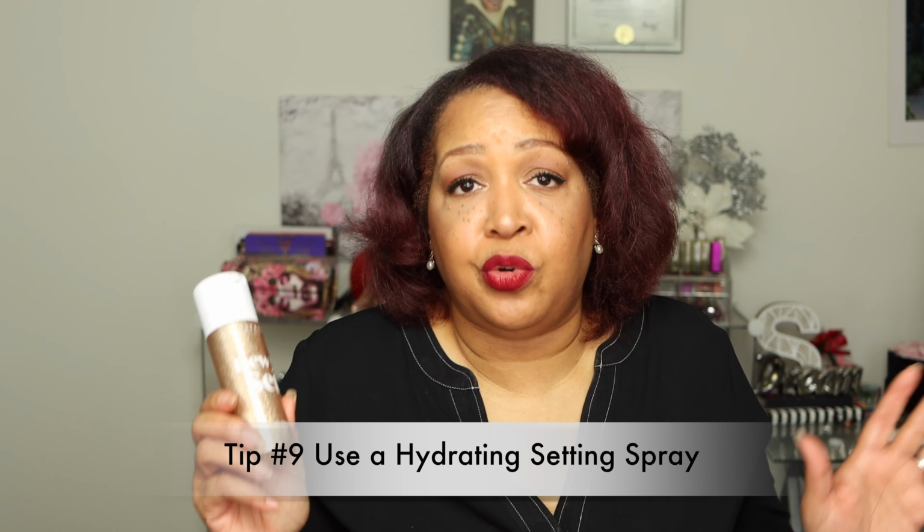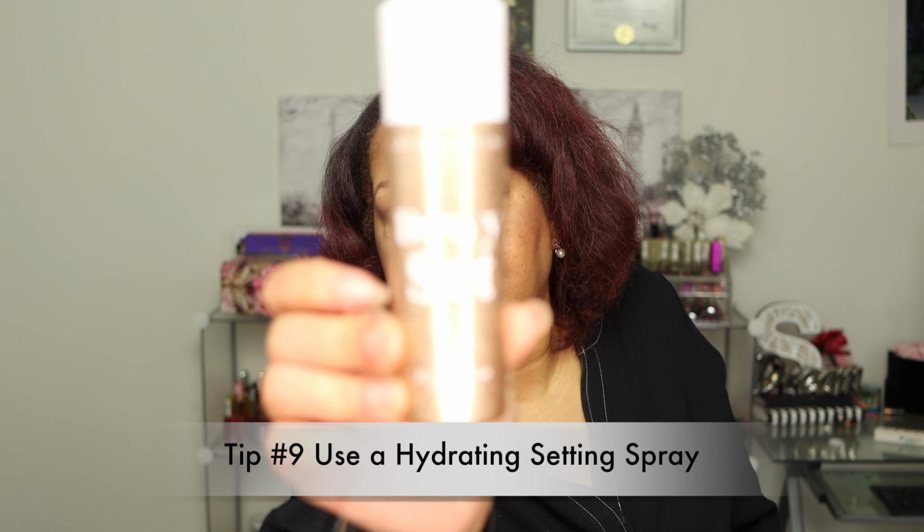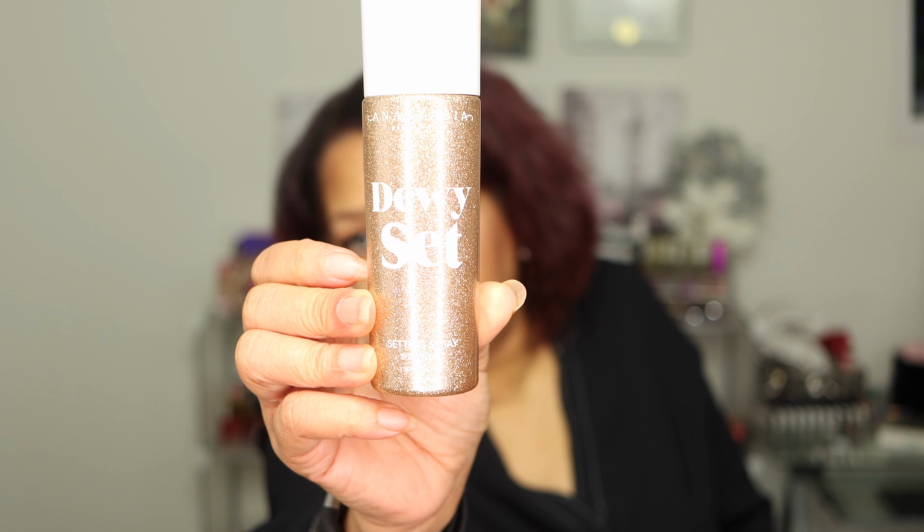Next, once you add your powder and you set everything, I always like to spray a hydrating setting spray on my look. It's the ABH Dewy Setting Spray right here. I love this. Let me show you. And also, I'm out of the one by Charlotte Tilbury. I love that setting spray as well. It really sets and dries down so beautifully. And it also locks in your makeup so it does not transfer onto people. Like if you hug them, setting sprays help to lock that look in, so it will not spread everywhere. I hate when that happens.